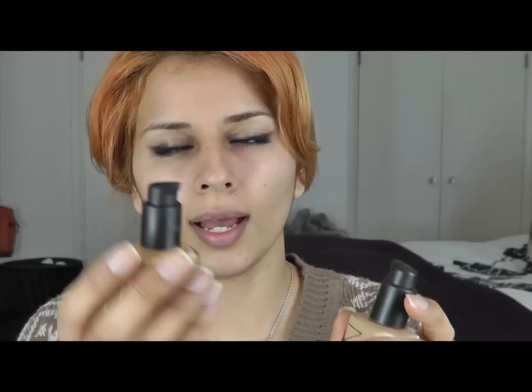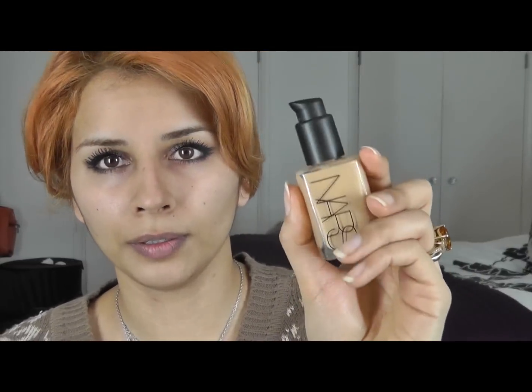I'll be using the Real Techniques one today. This is the buffing brush. I'm going to be using the NARS Sheerglow product, so I've got Syracuse as my darker one, which I use in the summer when I'm tanned, and the other one is medium 4, which is Barcelona, which I use on the inside area of my face because it's more to my skin tone than this one.